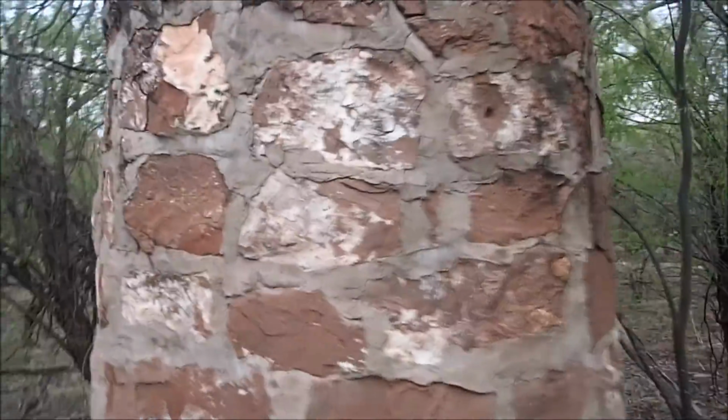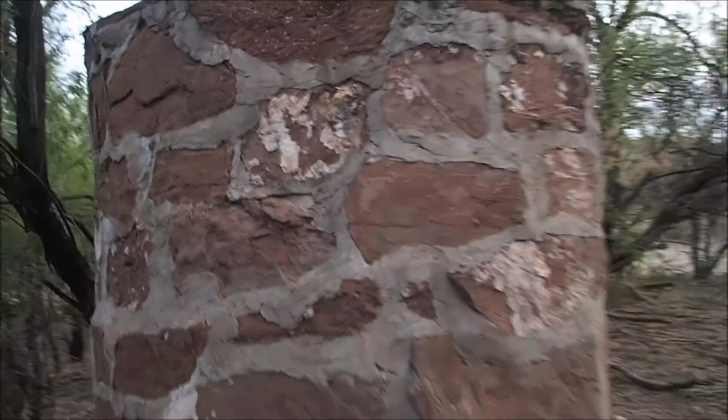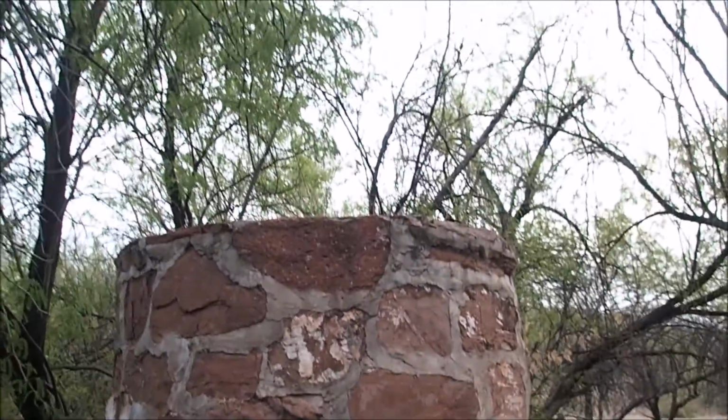Oh, we have to look in that. What could that possibly be? It's rounded like a well. Maybe it's a stand for a tank. I'm going to kind of jump up and look in there. Well, I'll use this tree over here as best I can. Let's see what's up there.